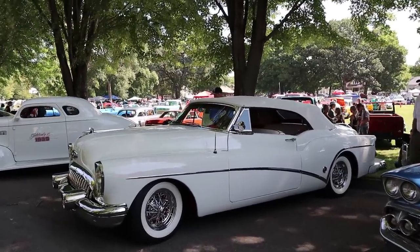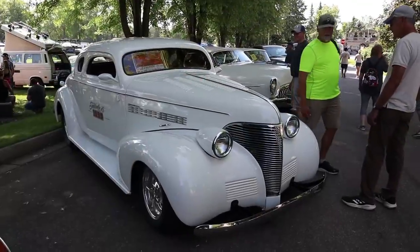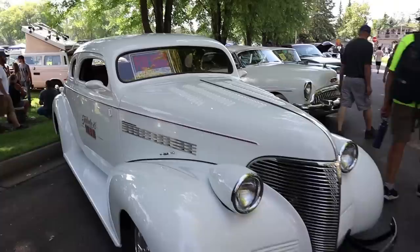That is a nice old Buick right there. Looks brand new. The Chevy's for sale here.